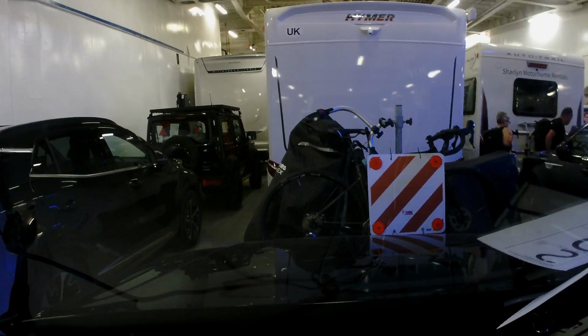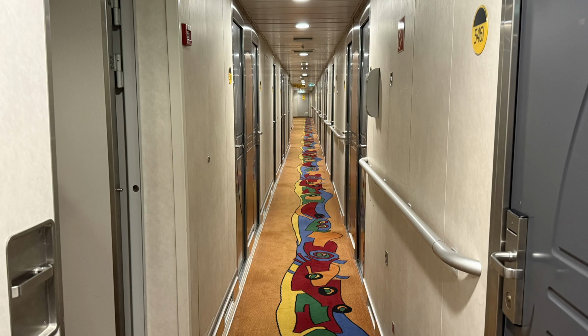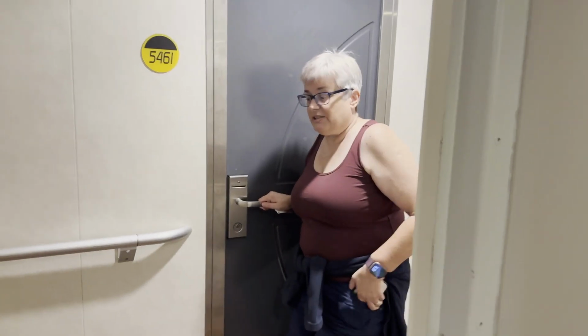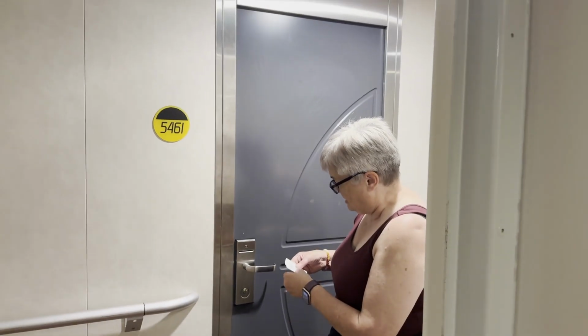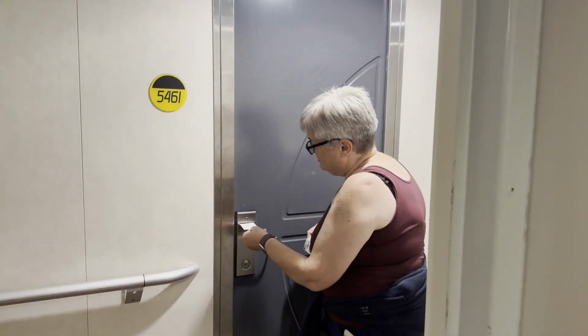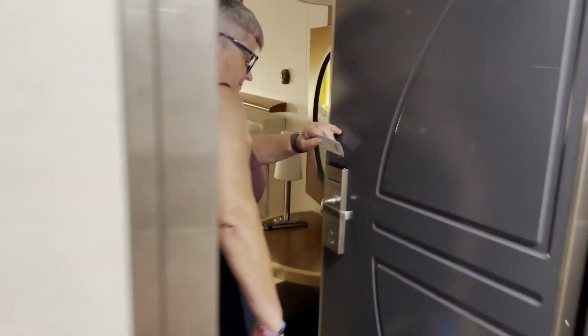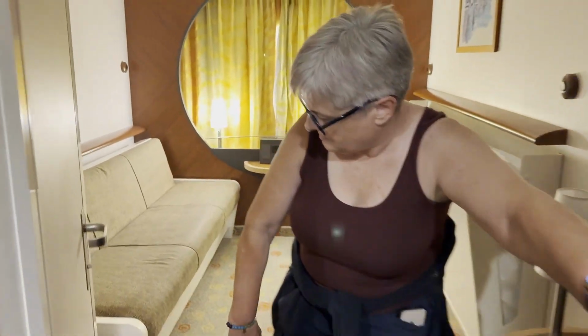This is a big ship. I mean, we had several lifts and walking downstairs, but eventually we found it, and the ones on the other side of that corridor are inside cabins. You ready if I open the door? Yeah, we are. Go for it. Okay. At least the key works. That's a good start. Ooh, got lights.